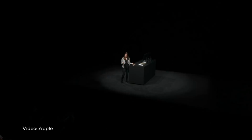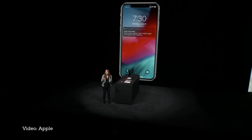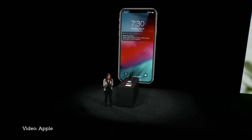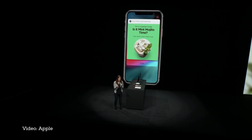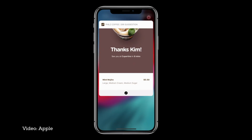So imagine it's the morning, I'm headed to work, and I pick up my phone, and I see this suggestion from Phil's Coffee. Siri has learned that I do this most mornings, so now I can just tap on the suggestion, and I see all the details I need to confirm my perfect mint mojito right here on the lock screen without even going into the app. So let's get caffeinated, and I'm done.